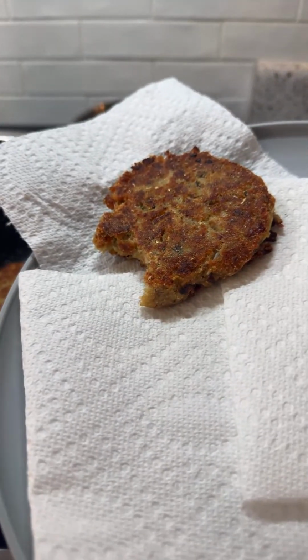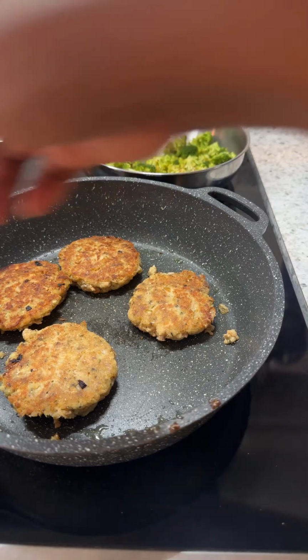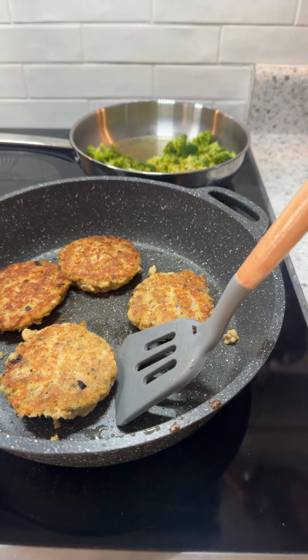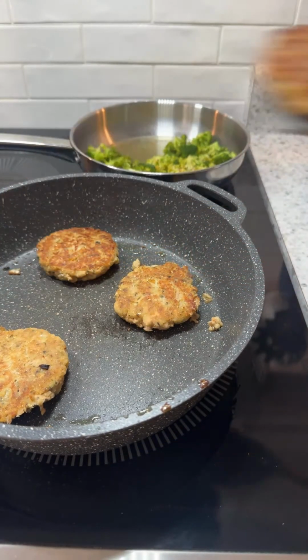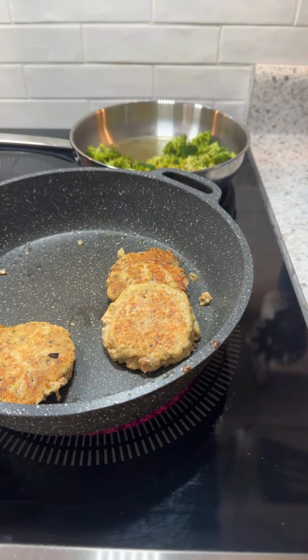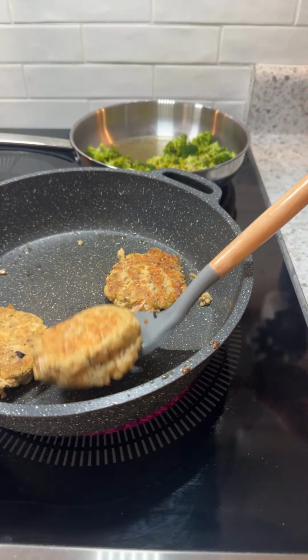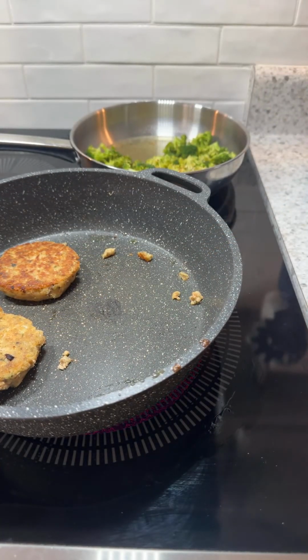I did take a bite, and these are perfect. They are delicious. You know, when you're making some of your favorite meals, they're always delicious. That one needs a little bit more color, but these are ready. Crispy on the outside is how I like my salmon croquettes, and then I like them warm and moist on the inside.